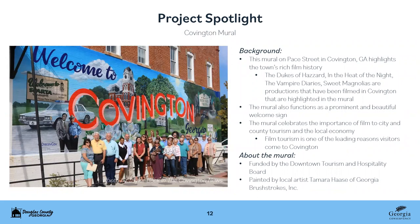A great example of a mural project that has been carried out is in Covington. Again, it checks all those three boxes. It's beautiful, and it is a welcome sign, and it talks about the history of Covington. So what they've chosen to celebrate here is Covington's relationship with the film industry and scenes from films that have been filmed in Covington, all melded together into this collage that's very beautiful and tells you something about the city, what's happened there in the past, and also what's really booming there now, and a way to celebrate what is currently bringing people to Covington.